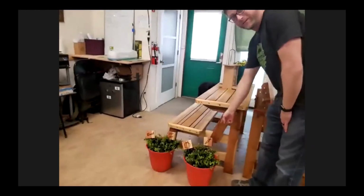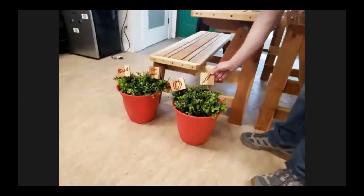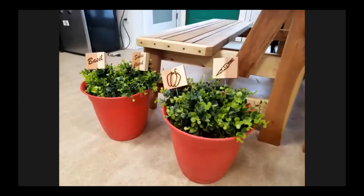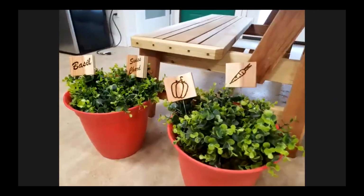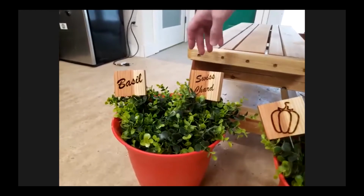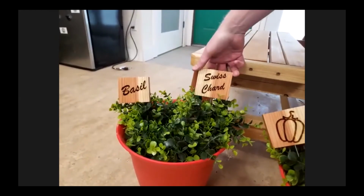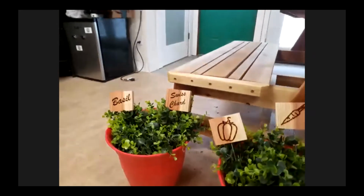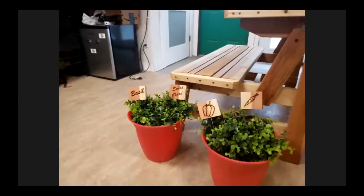I have some little things here for those of you that like to garden. These are redwood garden stakes that I can do with images or with text on them. Any kind of text you want. Of course, I've got a couple examples here, and they are double-sided. So if it spins in the wind a little bit, then you'll get that.